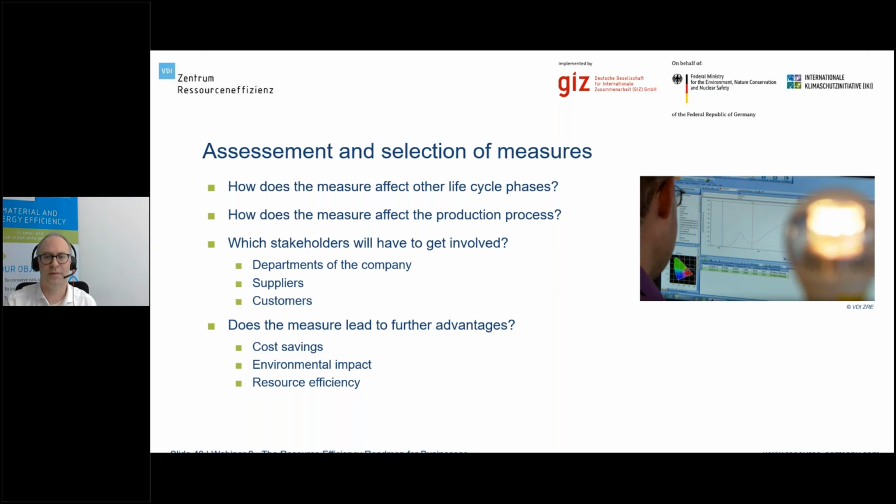Furthermore, the following questions should be taken into consideration in this evaluation process. How does this measure affect other life cycle phases? So that's what we had before also in the analysis part. As well as how does the measure affect the production process? So this also refers to the product quality and the efficiency. But you should also always keep in mind which stakeholders will have to get involved in the company. So this can be different departments of the company itself, but also suppliers or customers that are affected by the measure. Next, please.